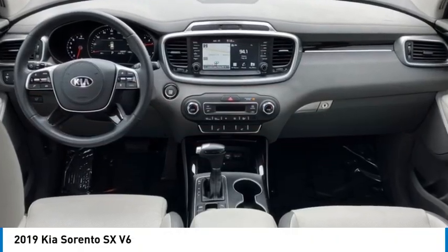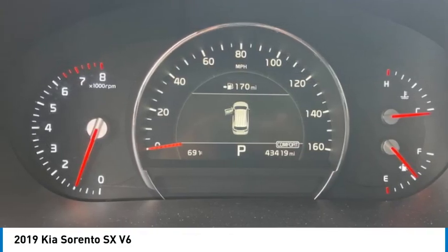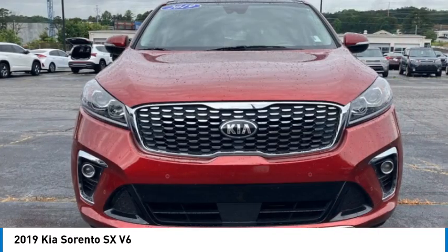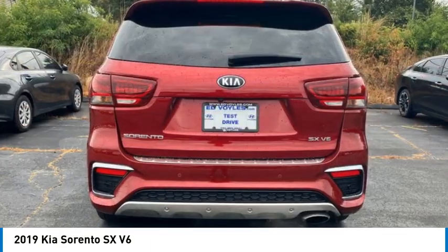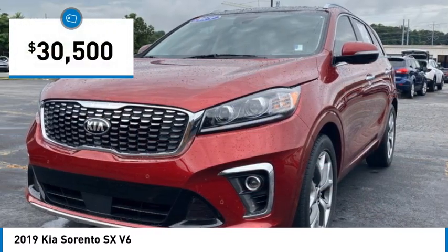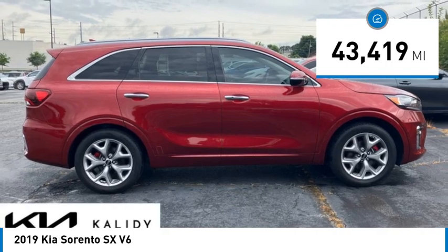Make a great choice today with the 2019 Sorento. The Kia Sorento is a comfortable riding, powerful, compact SUV loaded with impressive standard features. Take one look at its stylish, sleek design and you'll want to cross over to a Sorento, and is priced below $35,000. This vehicle has less than 45,000 miles.